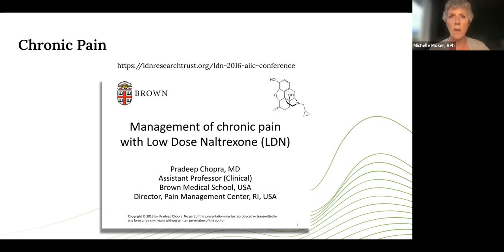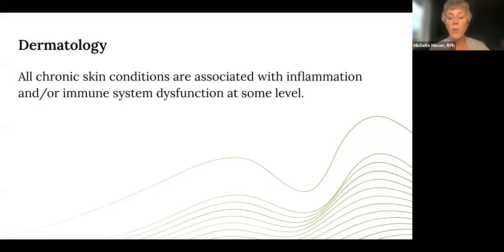He's so caring. He just wants to share the science so that other people can benefit from what he has found over the last, I think he's been using low dose naltrexone for about 10 years. Very successfully for a wide variety of issues.